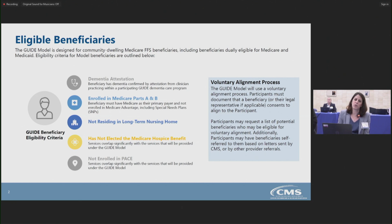The first, to improve the quality of life of the person living with dementia, reduce caregiver strain, and reduce or delay long-term nursing home placement. The GUIDE model requires that these services be delivered by an interdisciplinary care team that is at least made up of a clinician with dementia experience and expertise, as well as a care navigator.